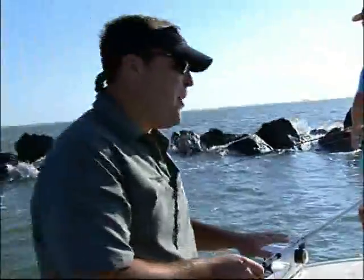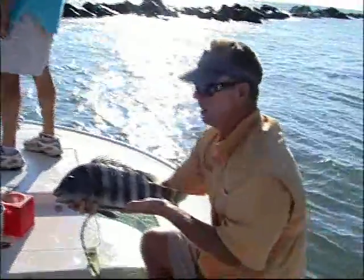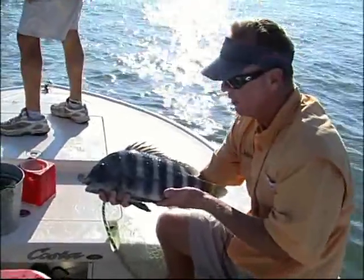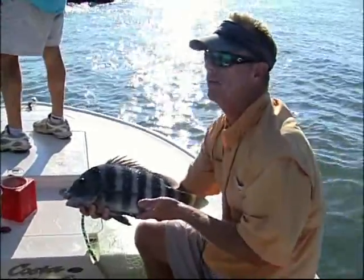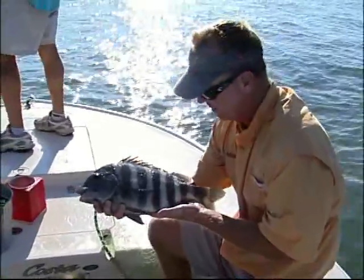Is there anything else y'all use other than fiddler crabs? Can you use shrimp? Yeah, live shrimp work well too. And when shrimp are available in the creeks, which they are now, you can come out here with live shrimp. Live shrimp are actually probably a little easier to catch them on because they don't play around with the shrimp. These fiddler crabs, they just munch on it, peck it off that hook, and they're a little tougher to catch.